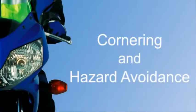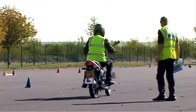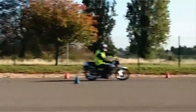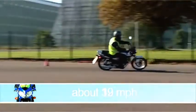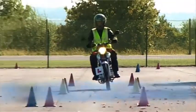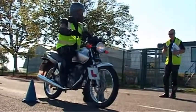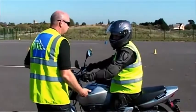Cornering and hazard avoidance. Enter and leave the bend between the red and blue marker cones. As you go round the bend, try and attain a minimum speed of 30 km an hour. When you reach the speed measuring device, you are required to be travelling at a minimum speed of 50 km an hour before steering a course between the two blue marker cones, coming to a controlled stop. Make sure you stop between the final blue marker cones. This is the end of the high-speed manoeuvres.